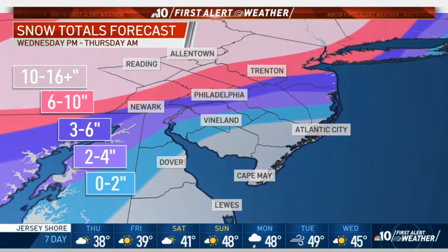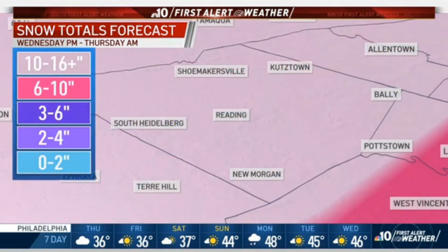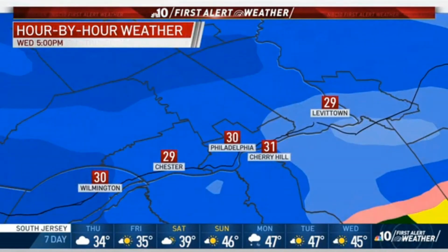And of course, some areas with all snow, like in Lehigh Valley, Berks County, that's 10 to 16 inches, locally more, and then it cuts off sharply down toward Philadelphia. So there's all of Berks County, part of northern Chester, and upper Montgomery and upper Bucks getting a little bit more than 10 inches. That's a lot of snow.